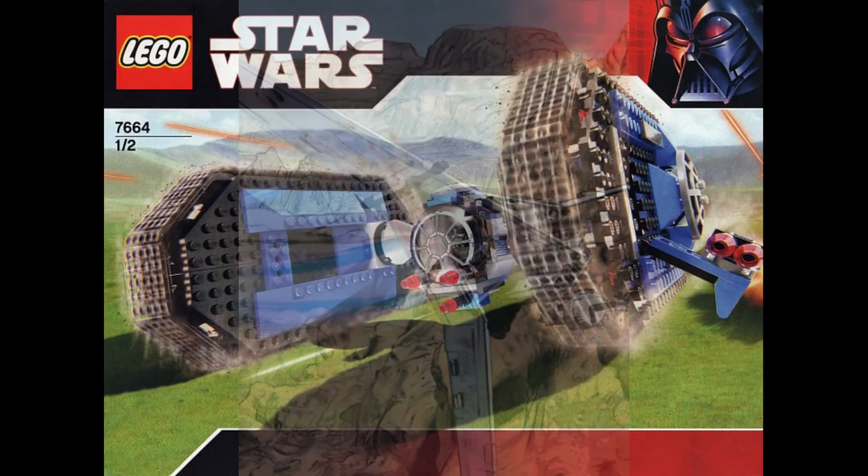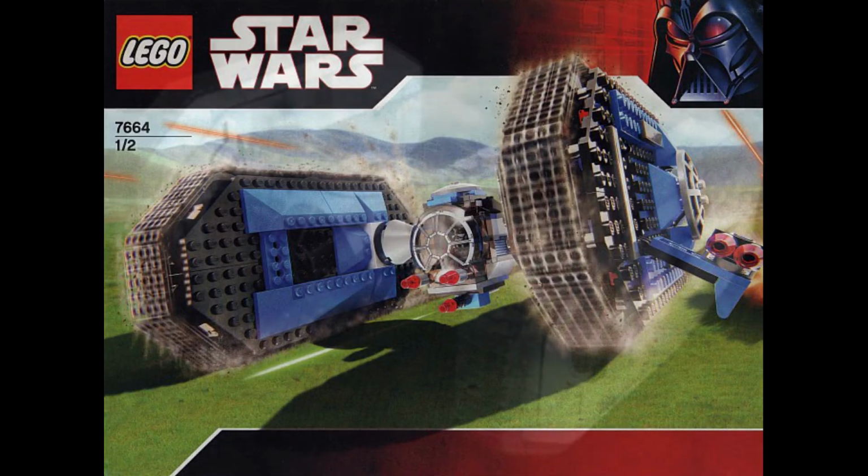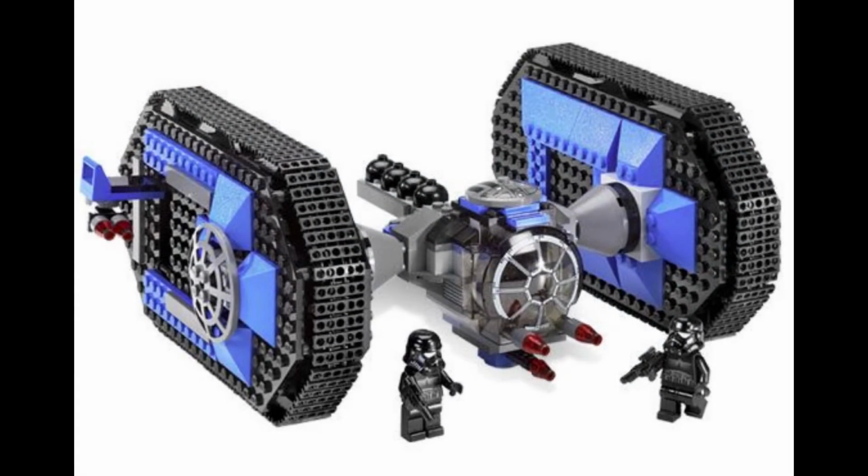The 7th set that I found is the LEGO Star Wars 7664 TIE Crawler from 2007. So this is probably the oldest set so far. This is fairly bleh. It's not bad, it's just not particularly good. It's quite bookish, it's very of its time. It's got that horrible blue colour with the TIE fighters that I really hate, and it's got that kind of old windscreen. It just looks a bit, yeah, I don't really like it.